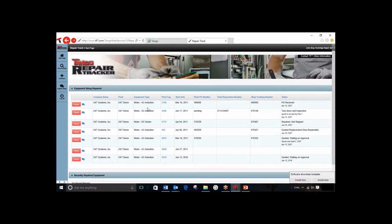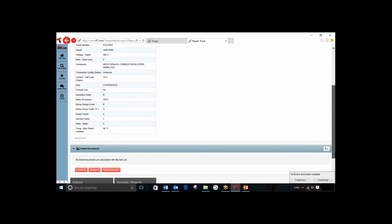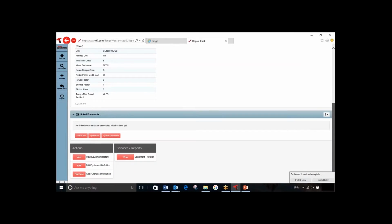All right, so I've got two action buttons. One is the plant tag and one is the repair button. Let's look at the plant tag column. So if I click on the plant tag, it'll tell me that this is a General Dynamics 60 horsepower, 1800 RPM motor. So here are my design parameters. If there were any linked documents, they would be showing here. There aren't any for this particular piece of equipment.